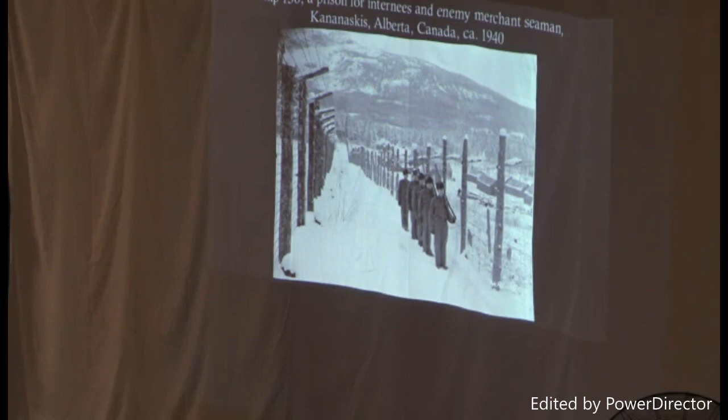Beginning in 1942, and that is happening in the States too, of course, 21,000 Japanese Canadians living in British Columbia, the westernmost province in Canada, which has a coastline, were forcibly relocated and incarcerated. There's 21,000 Japanese Canadians.